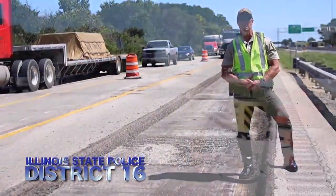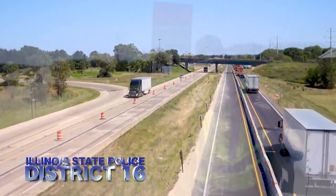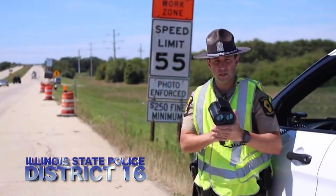I'm Michelle Abraham with our District 16 troopers, and we're talking about construction zone safety. Construction zones pose an increased risk to motorists and workers alike. Watch for uneven pavement and narrow lanes. Heavy equipment and barriers near the traffic lane. Pay attention to the flagger. Follow at a safe distance. Always obey the posted speed limit. The workers in these zones deserve our utmost attention. Please give them a break.